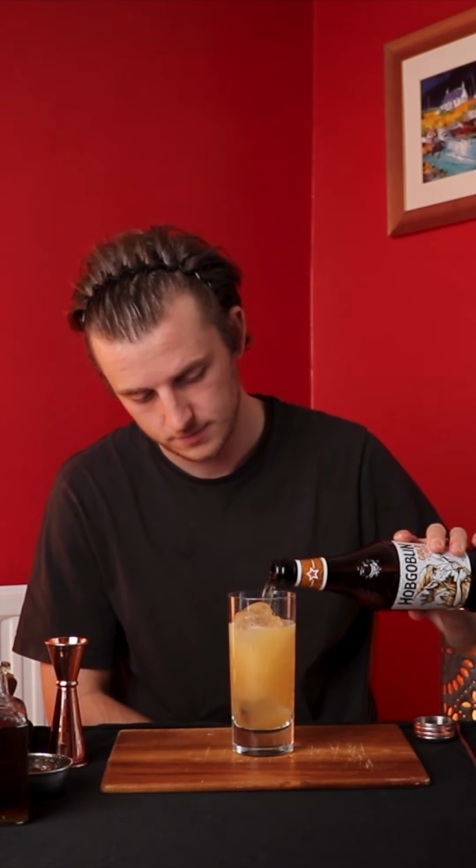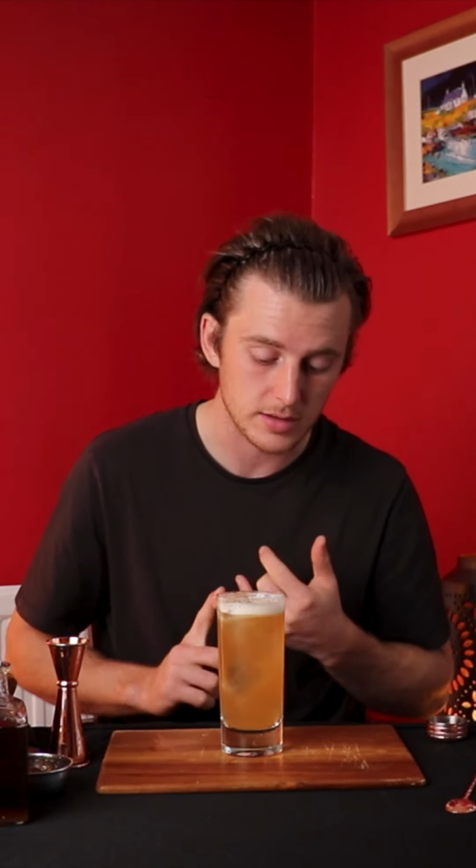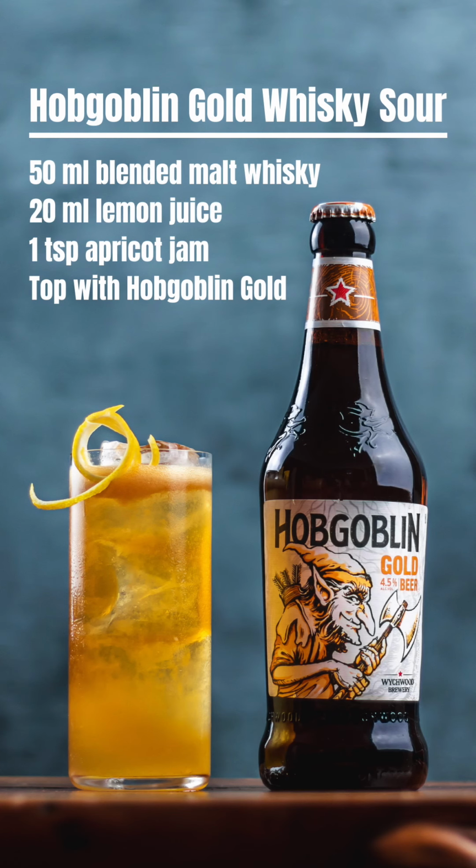Okay. And then to finish the cocktail, we're going to be topping it with the Hobgoblin Gold beer. Nice and slowly. Like so. So obviously you've got your whiskey, your lemon juice, your apricot jam, and your Hobgoblin Gold, and the flavours in this are truly, truly amazing together. A very good cocktail to start your night on as well because it's quite fizzy. So this one here is the Hobgoblin Gold Whisky Sour.